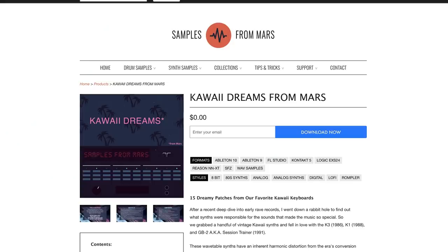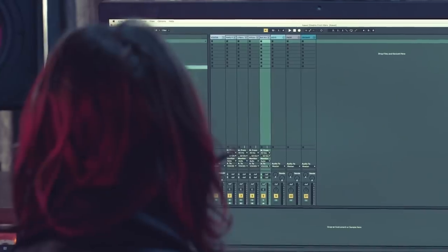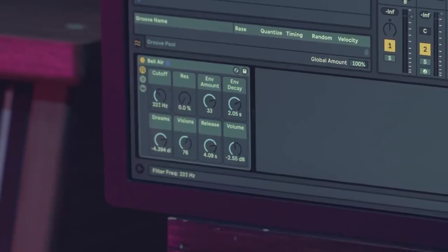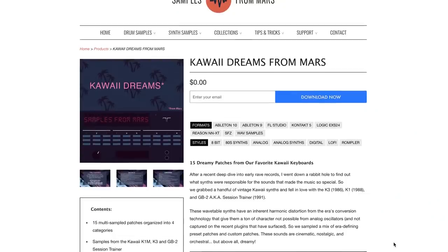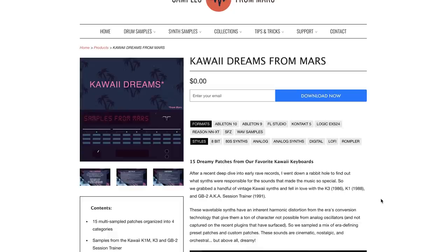Samples from Mars released Kawaii Dreams of Mars. And this thing is just about in every format imaginable. Ableton, FL Studio, Kontakt, Logic, EXS, wave samples, SFX. And these are 8-bit sounds sampled from the K3, K1, and GB2, aka the Session Trainer. Retro synths.